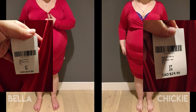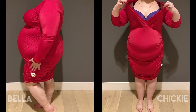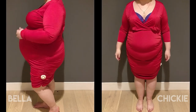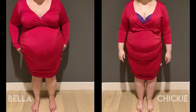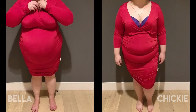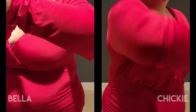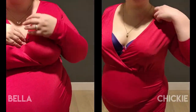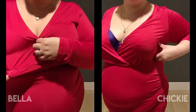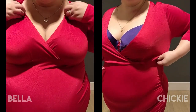All right, so we've got a full three-quarter length sleeve V-neck dress. Yeah, the top has way too much fabric. As you can see, it's not even covering. It's way too low for me, guys. There is ruching along the sides, which is nice. It's one of those materials that just shows everything, though. It really showed everything.